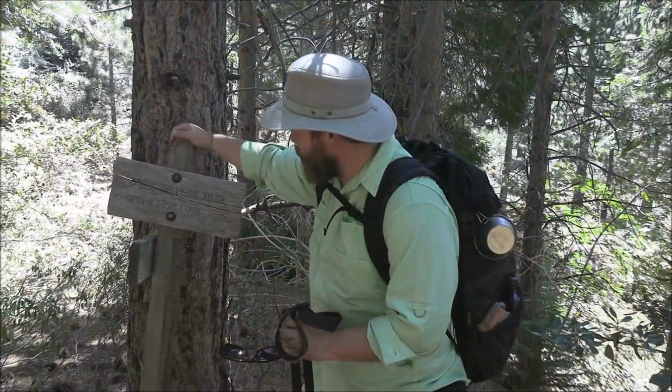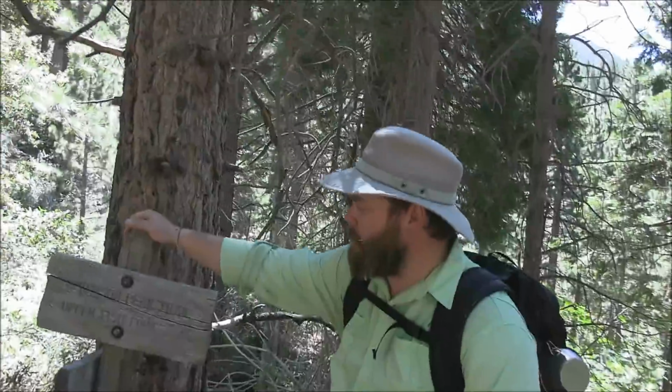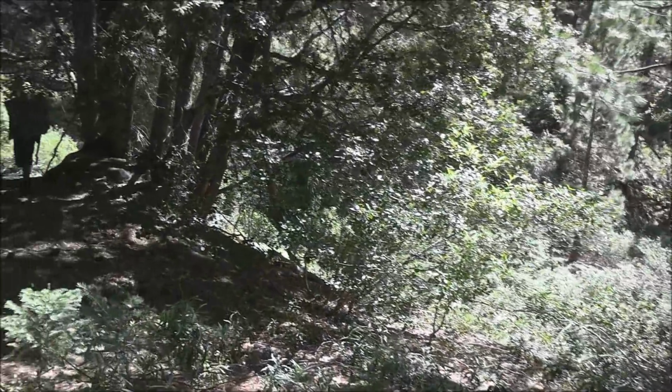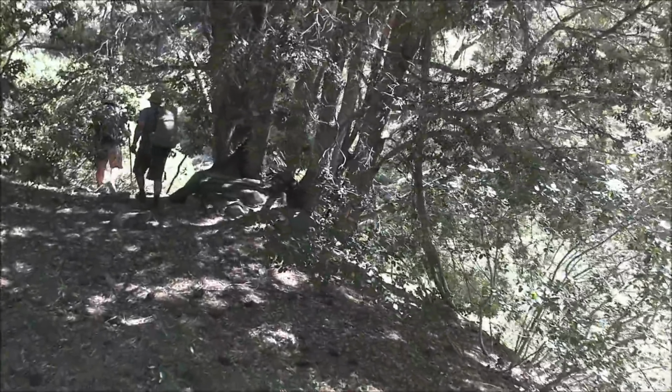Okay, we're at Little Fish Fork. We're going to continue on down to Fish Fork today, and then we're going to continue on down from there to where the rappelling starts.